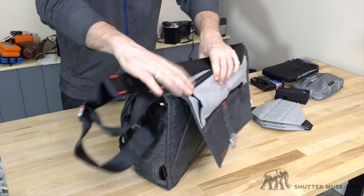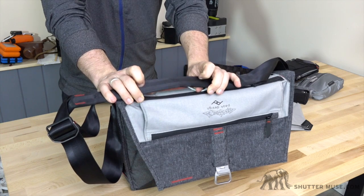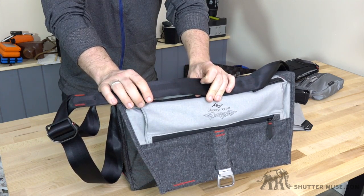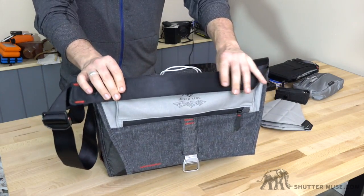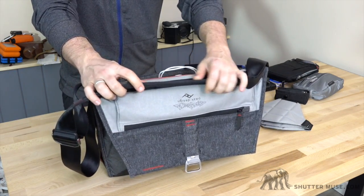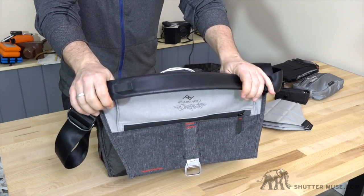The padding is decent. It's really thick foam. I haven't really had any problems with it, but I must say that I haven't used it for more than a couple of hours at a time on my shoulder. If I really had it loaded up, then I'm not sure if this foam is a little bit too hard, but that might be personal preference.